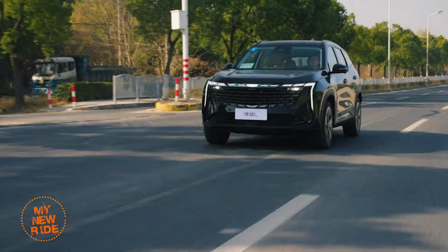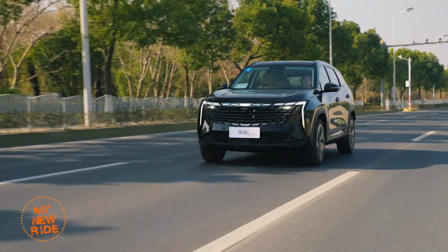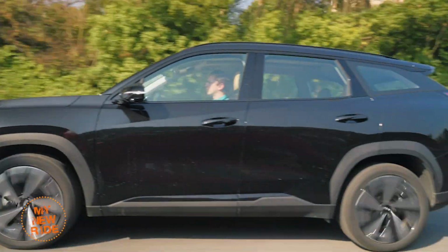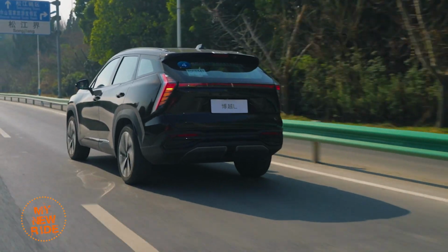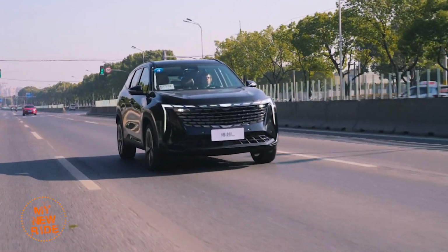The upgrades made to the Boyue L are more than skin deep, much more. It's transitioned from the Geely-developed NL platform to the compact modular architecture, a platform co-developed by Geely and Volvo, and one that underpins cars like the Volvo XC40 and the Polestar 2 EV.